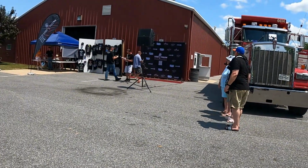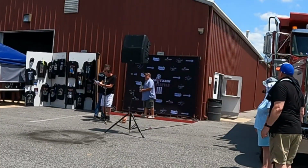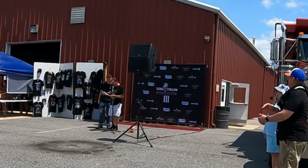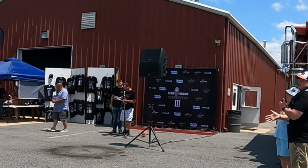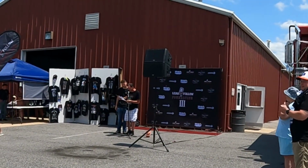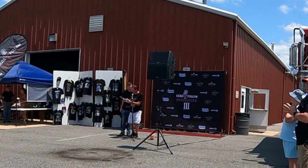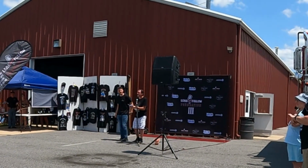So, all right. Now, the stock. Here we go. All right. So this is John and Sharon Hearn, 1959 Pontiac Catalina.